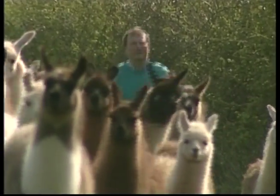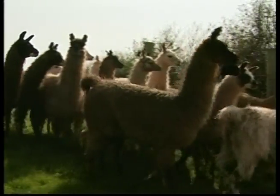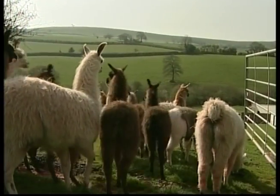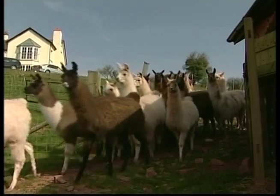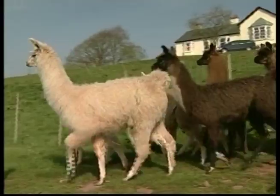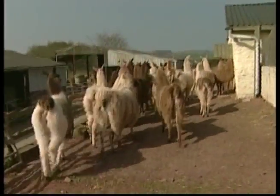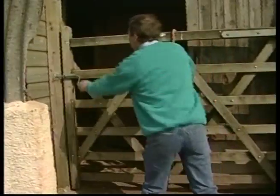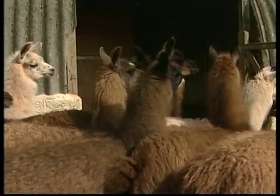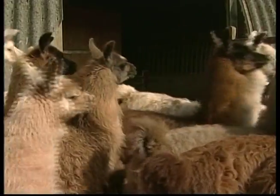Llama wool is warm and luxurious and popular with spinners and weavers. On the farm, llamas are used for breeding stock, as pack and driving animals to help pull and carry heavy things, as well as wool production. Zeek, llamas communicate by moving their ears, body and tail into different positions, as well as making a shrill alarm call and a humming sound. Yes, Zeek, llamas are gentle creatures.